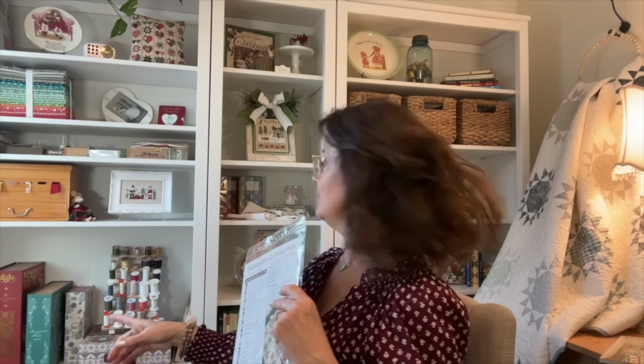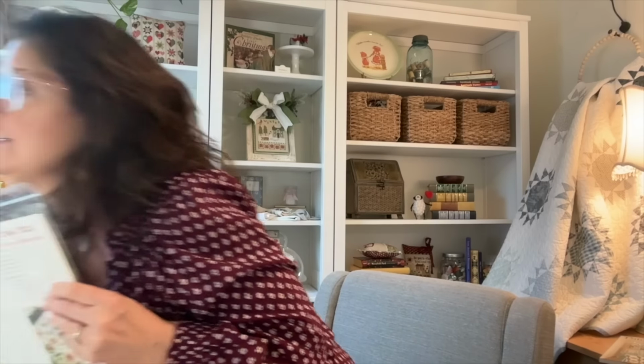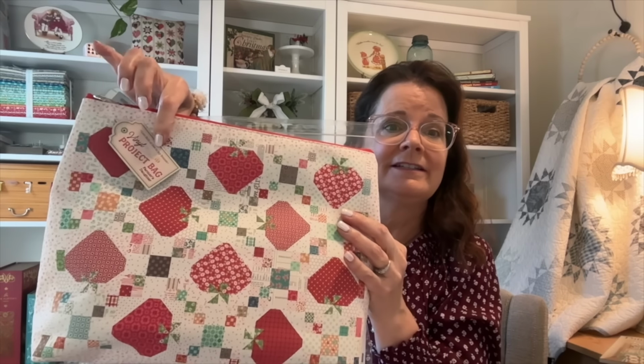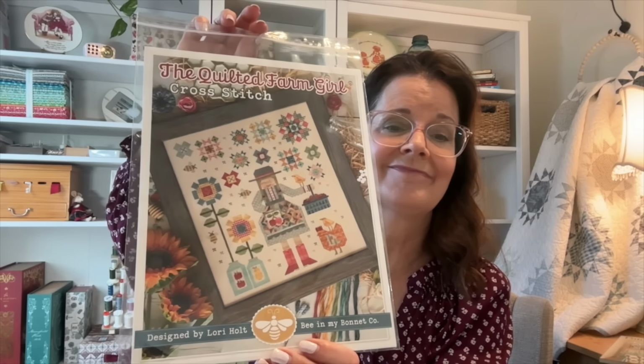So of course Lori wasn't done yet. I have, right here, I sold out of them, but I'm also going to be doing the strawberry runner, and then she has a little bag. It's actually quite big, and I have these available in the shop if you're interested. And this is a vinyl bag. She's made some before for other of her fabric collections. And then this is part of my haul. I got the Quilted Farm Girl cross stitch pattern.